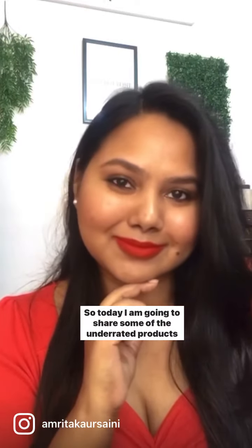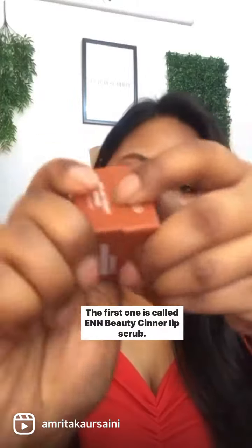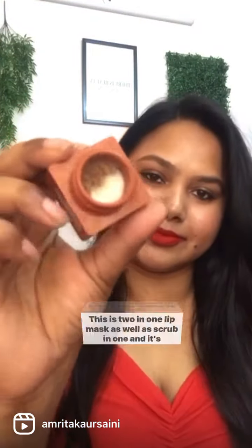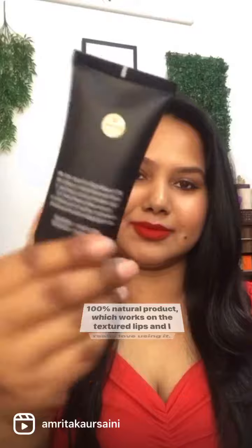So today I'm going to share some of the underrated products that I think deserve more attention. So let's start. The first one is called N Beauty Sinner Lip Scrub. This is a 2-in-1 lip mask as well as scrub in one, and it's a 100% natural product which works on my textured lips and I really love it.